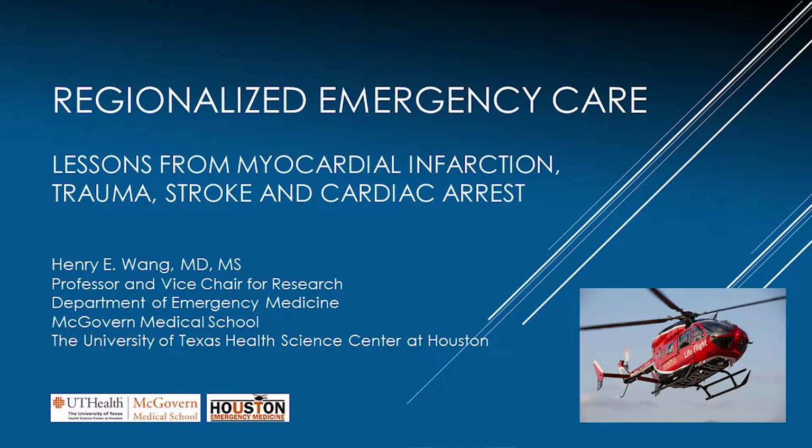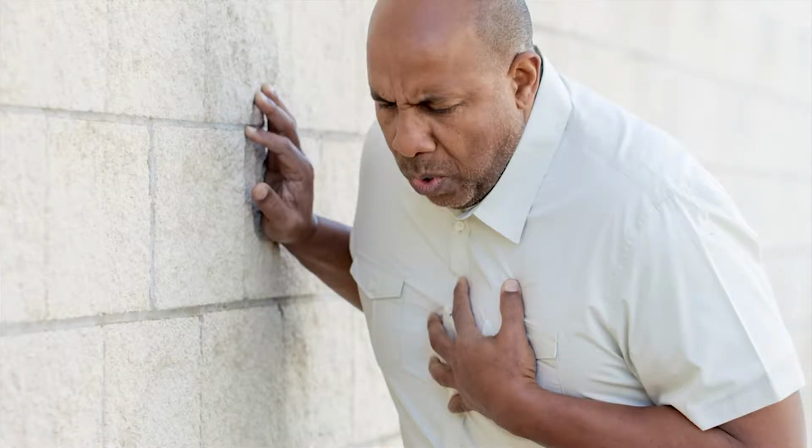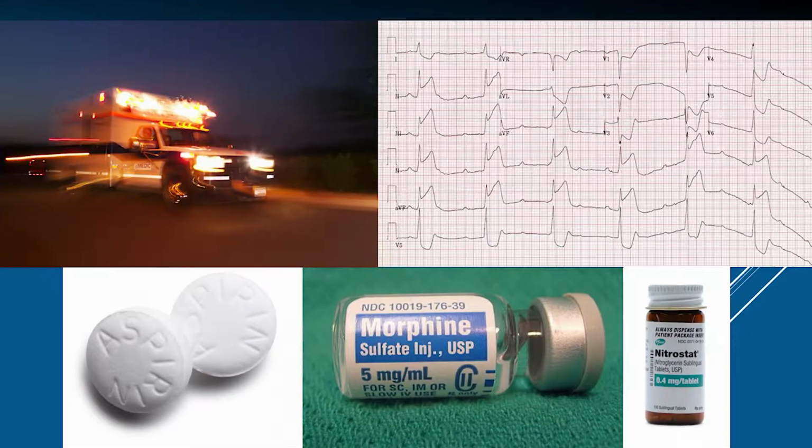A 60-year-old male develops 10 out of 10 crushing chest pain while mowing the lawn. Bystanders see him in distress and call 911. Paramedics are dispatched within 1 minute. They arrive on scene within 10 minutes. They connect the patient to their 12-lead monitor, find an inferior wall myocardial infarction.